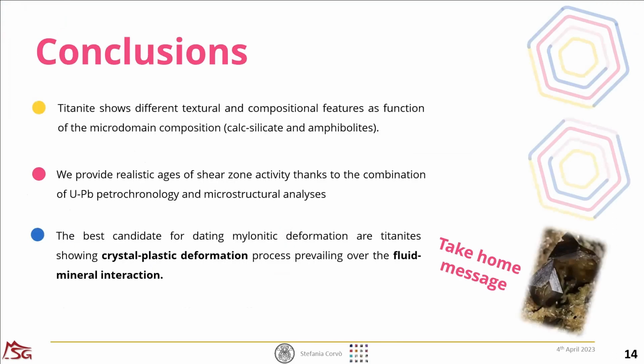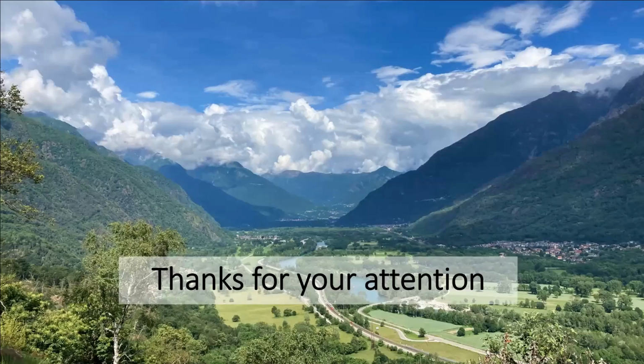So in conclusion, we can say that Titanite shows different textural and compositional features as a function of the microdomain composition. We managed to provide a realistic age of the shear zone thanks to the combination of this correlation and the microstructural analysis. And it was thanks to the Titanite in the amphibolite layer that we managed to record the shear zone activity, and this is possible only if crystal plastic deformation prevails over fluid-mineral interaction. And thanks for the attention.